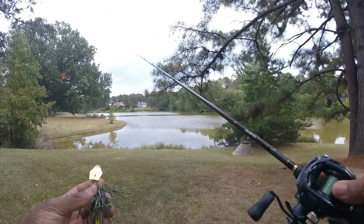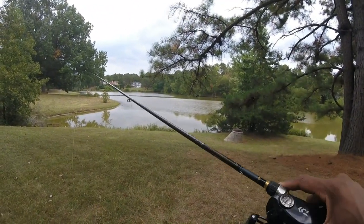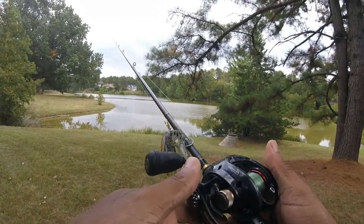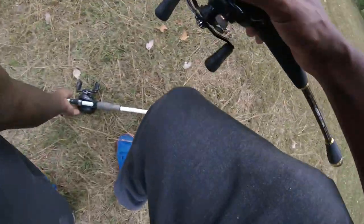And I have a Z-Man ChatterBait here. Project Z, 17 pound mono again, 7'3" medium heavy, on an Exceler Daiwa, and I believe this is in the 6.3:1 gear ratio as well.